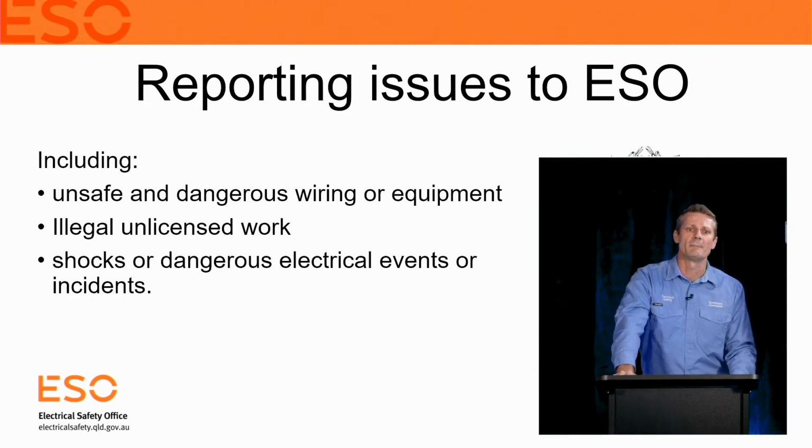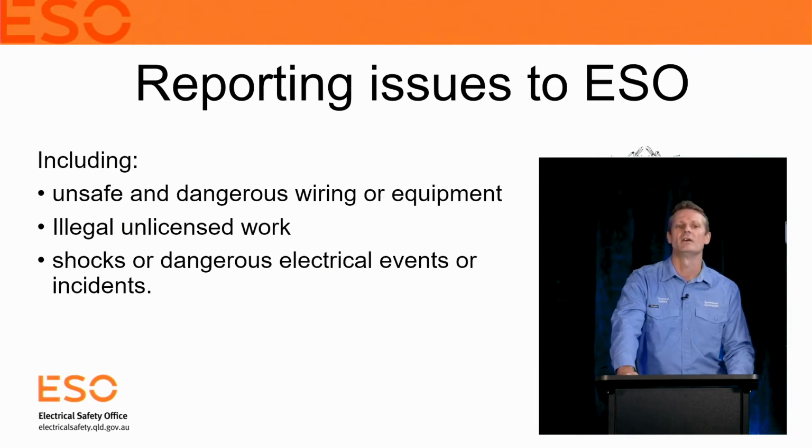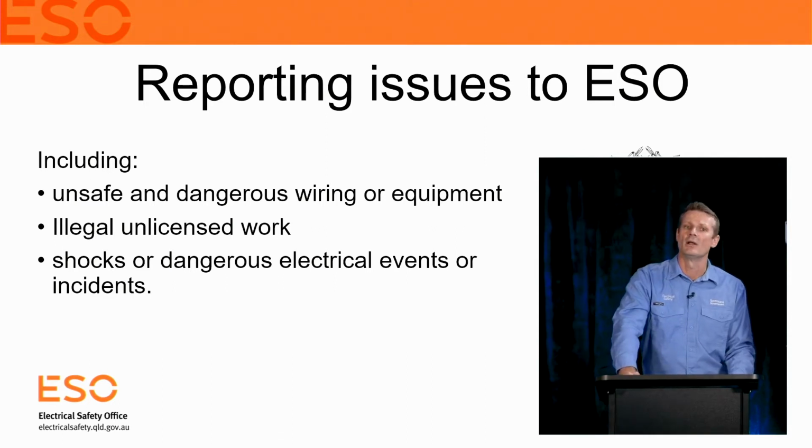So of course, the unsafe and dangerous wiring or equipment, report that to us please. Unlicensed or illegal unlicensed work, we definitely need to know about that. We need to know about these people that are risking people's lives and going out there and doing unsafe work, and those shocks or dangerous electrical incidents.